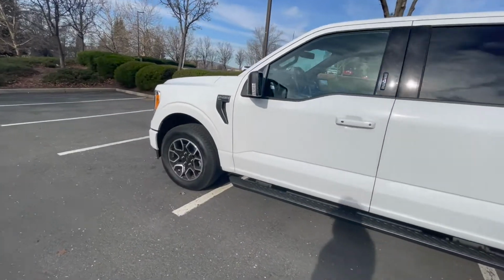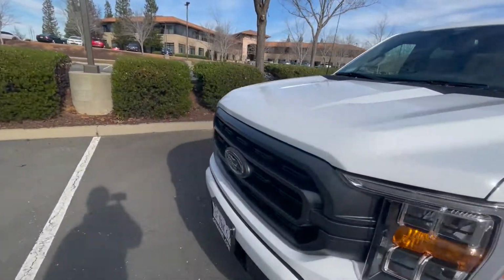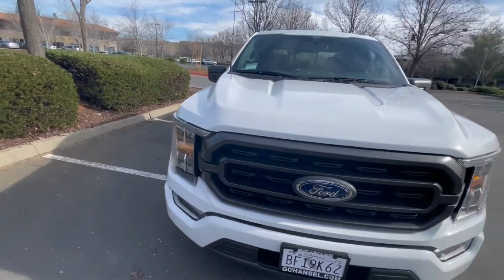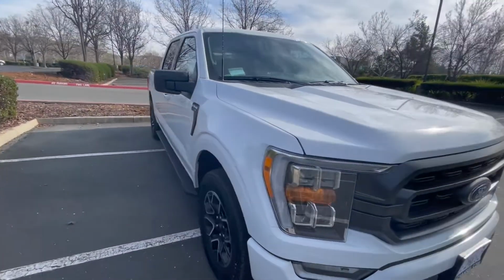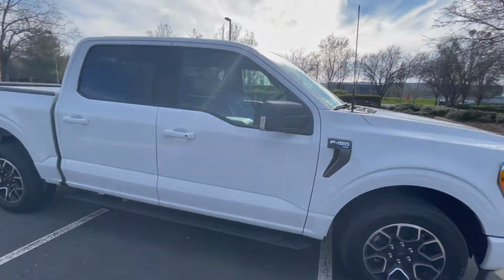So I'm going to start by just kind of walking around the truck. I'm going to point out all of the different things that it has outside. Then we're going to hop into the interior, and then I'll give a little bit more of a description of how it feels to ride and sort of my impressions.